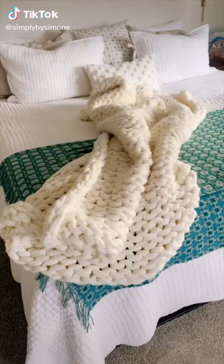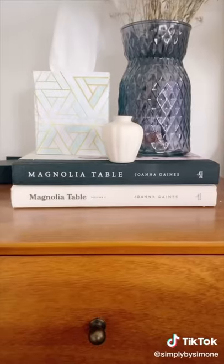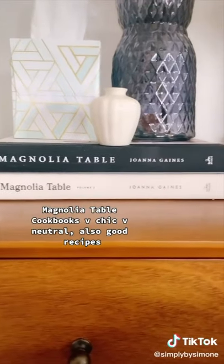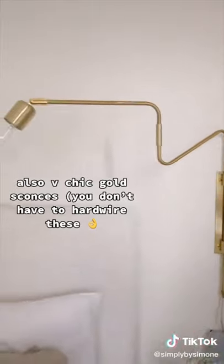Guest room Amazon favorites. If you're new here, this is my favorite chunky knit blanket. If not, you've seen this before. These chic neutral Magnolia table cookbooks. My black bed frame, peeped my Christmas tree underneath. And these chic gold sconces.